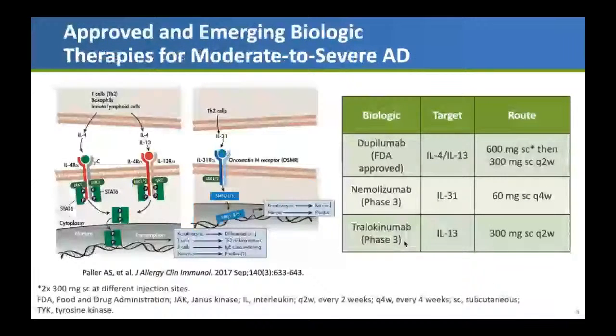So with that, let's take a closer look at specific atopic dermatitis therapy options. Dr. Sublett, would you like to start for us? Sure, Michael.